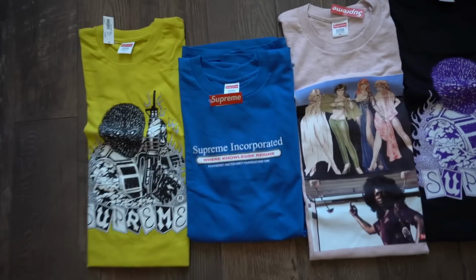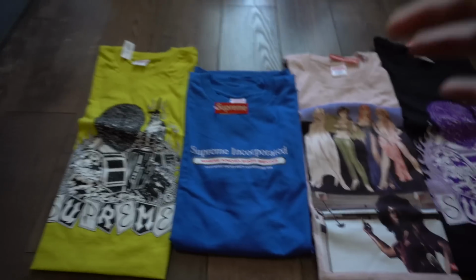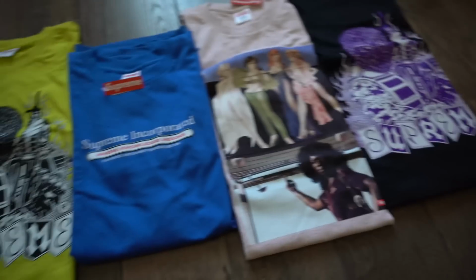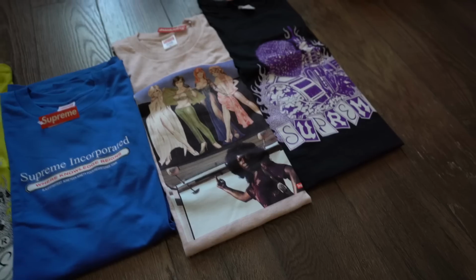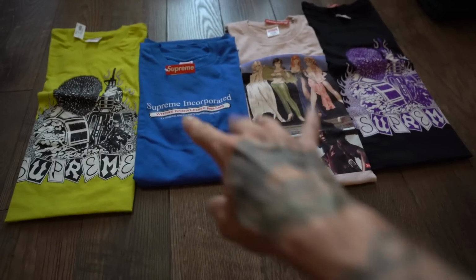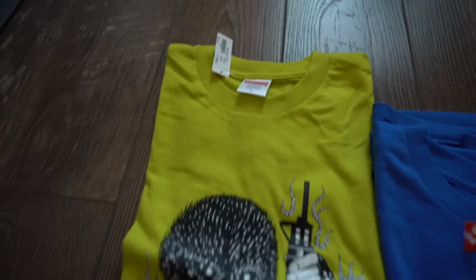Alright guys, first couple tees we're gonna get into is 3 separate ones right here. Now usually you guys see me have like 10, 12 of each tee. As you guys can tell, as the seasons are going on, it's getting harder and harder to sell Supreme as a whole, but especially tees. When 9 tees drop, there's 2 tees that people like and sell out, and the other tees usually end up sitting online for a week. So that is why we only have 2 Mercenary tees, 1 Incorporated tee, and 1 American tee right here, but I would still like to get into them.